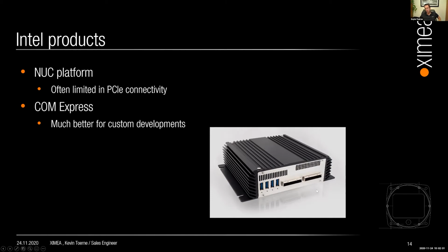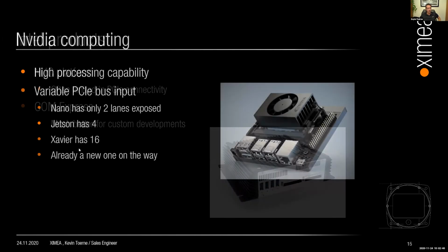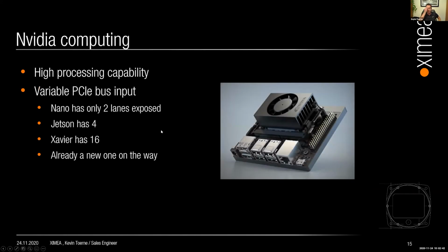So we've sold this into a few different applications that can process the data, looking for different things. And NVIDIA, of course, is getting into this quite a bit. You're probably all familiar with them making video cards, but they've made a few of these very small embedded computing platforms like the Jetson and Xavier.